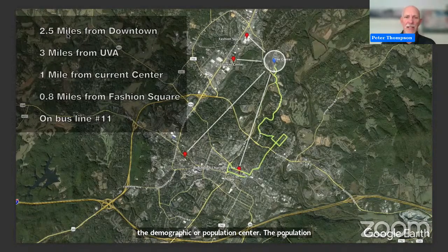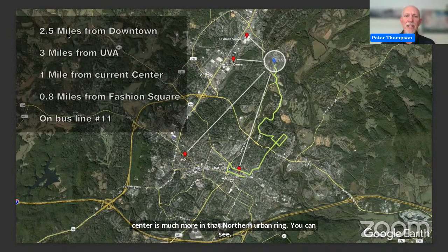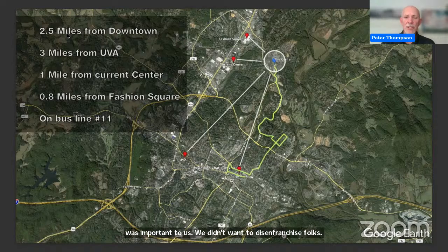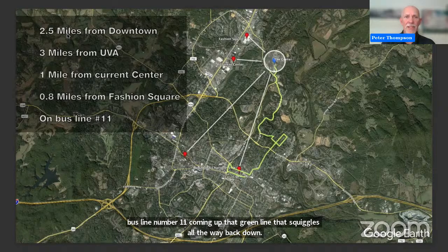You can see a little bit to the left on the screen there that shows a lot of where the population and the retail and everything is. We moved only about a mile from the former center, which was important to us. We didn't want to disenfranchise folks. We're about a mile from Fashion Square, which is the retail hub of our community. And we are on public bus line number 11, coming up that green line that squiggles all the way back down to downtown Charlottesville. Next.